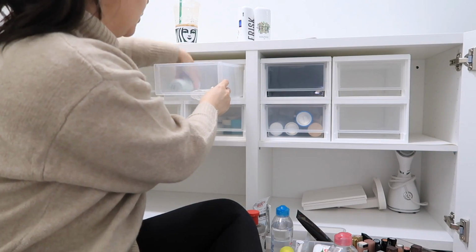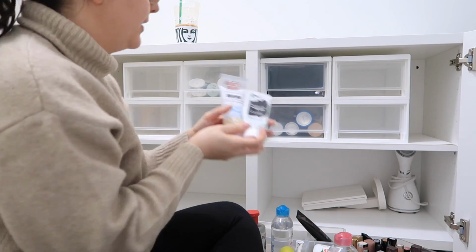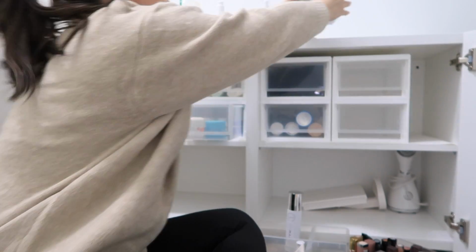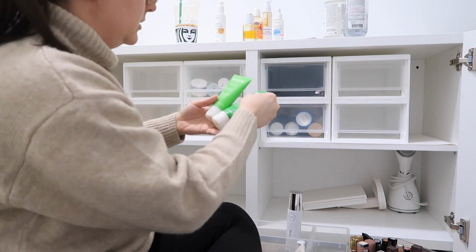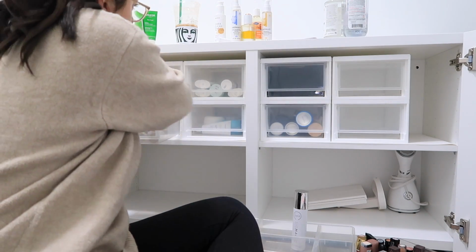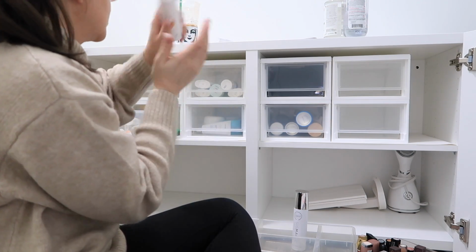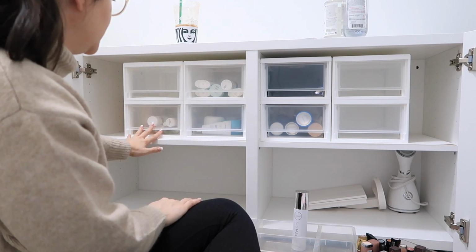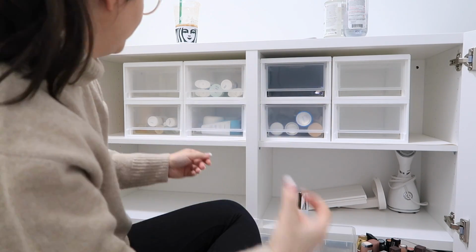I'm gonna put extra deodorants over here. I have extra toothpaste, serum, face waters and toners, moisturizer. I would say over here I'm gonna put extra serums. I also put the moisturizers inside of there too, extra cleansers, eye creams, just basically pretty much all skincare. And then these guys have all the round kind of bottles.